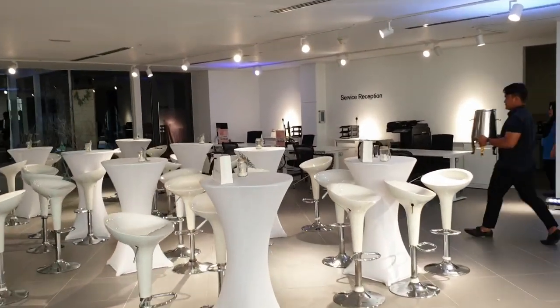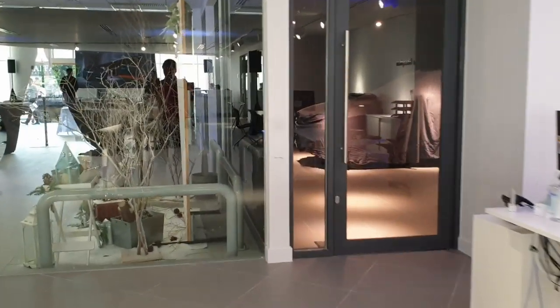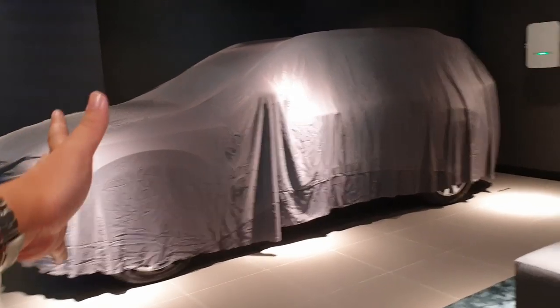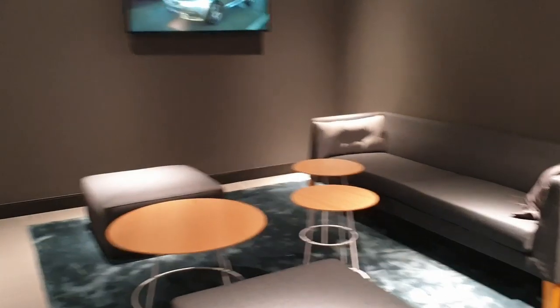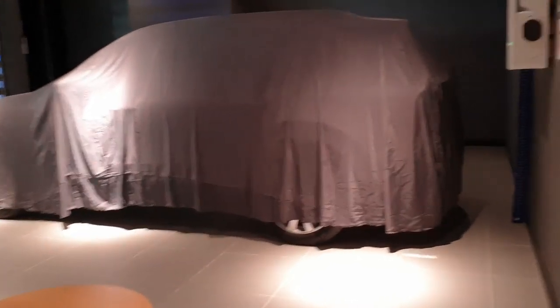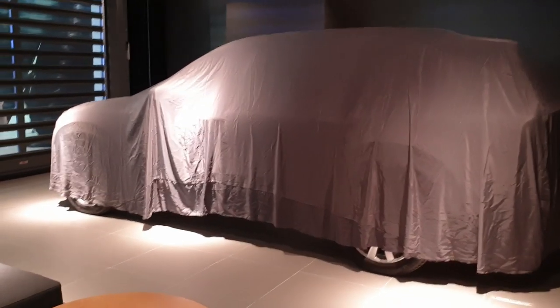So, let me just bring you to another part of the showroom. In here, I believe, is the customer delivery area. So let's say a customer with a new car. This is where your new car will be parked, and you come here, see the nice sofa, chair and all that. Then you just sit here, the salesman will hand over all the documents to you, and off you go. So very, very good delivery experience, I must say. Let me just bring it to you from this angle. When you receive your car, when this is taken off, you will see your car in this beautifully lit condition. Absolutely lovely.